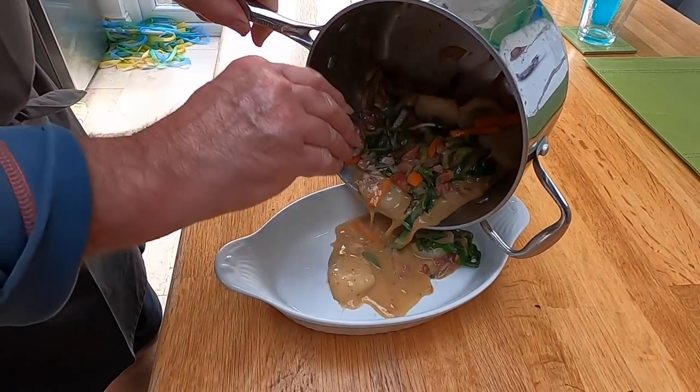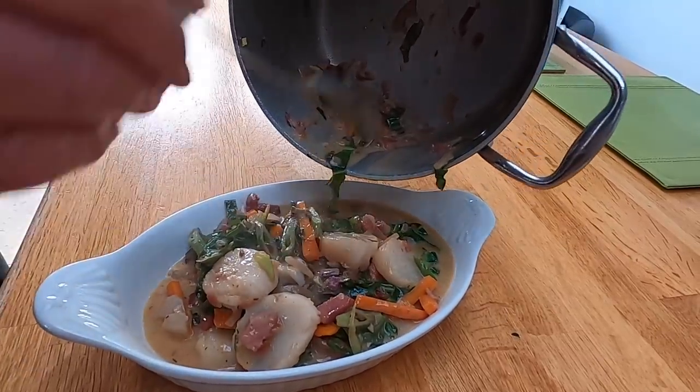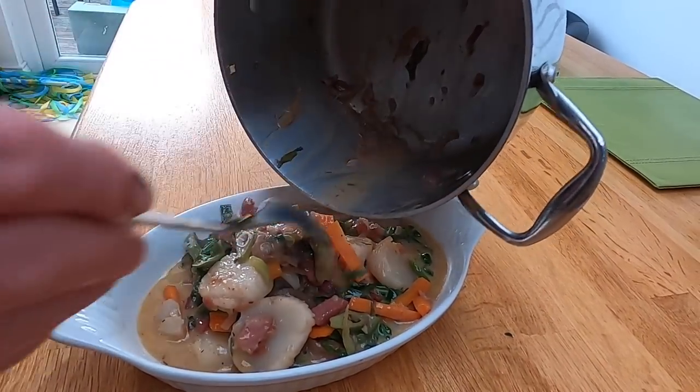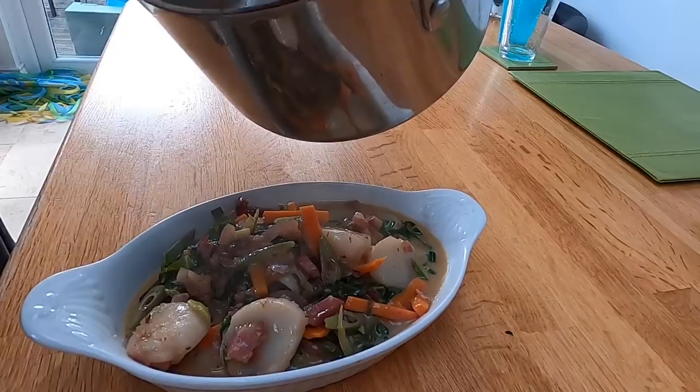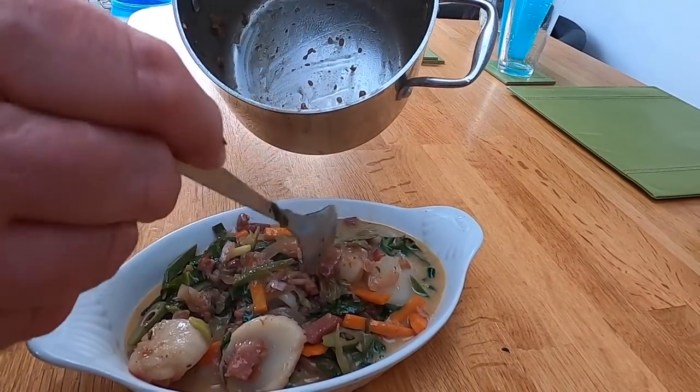This is our butter sauce, scallops, and the vegetables. You and I are going to just have one dish. I'm sure I have two spoons. How romantic.